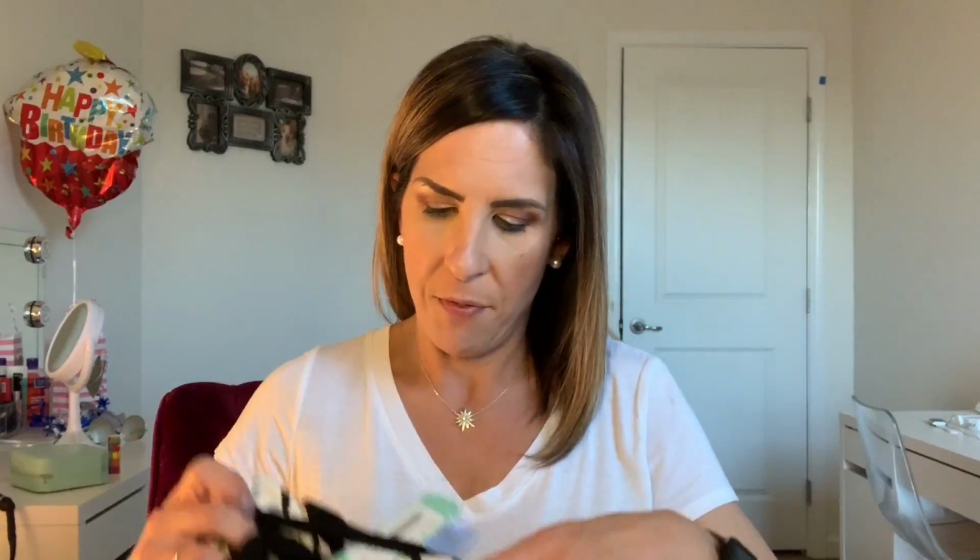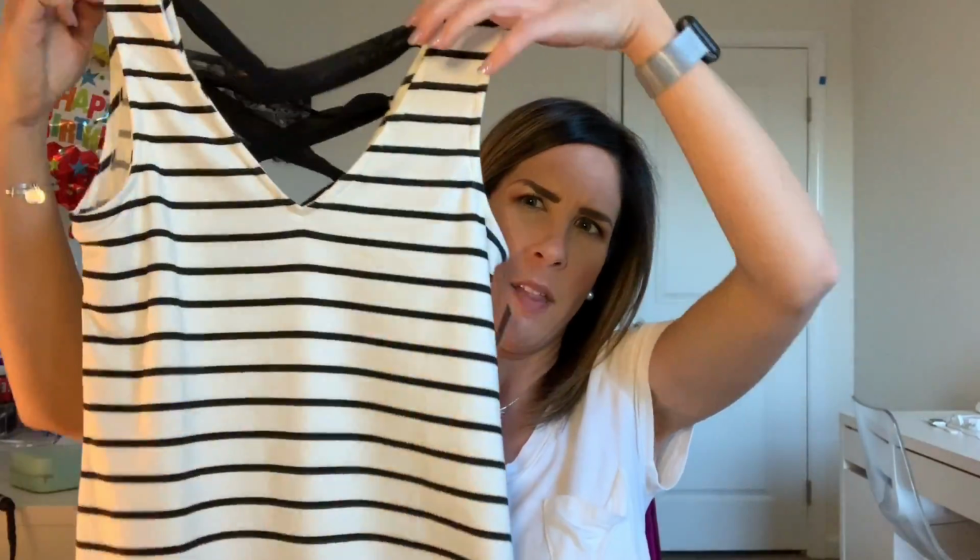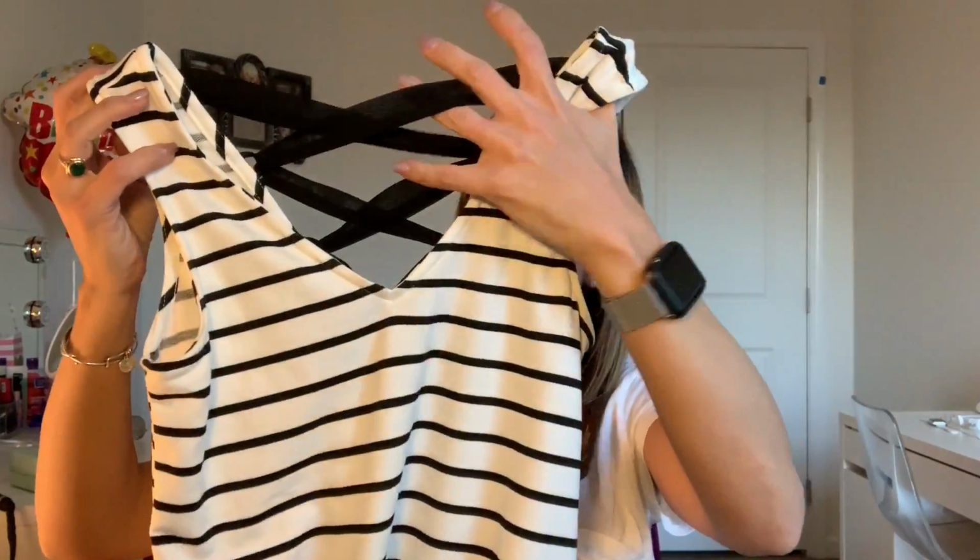So the first item is this dress. It just didn't do anything for me. I like the back, the black crisscross, but I think on my profile I have no dresses. I only like maxi dresses and maxi skirts. So this was the Fortune and Ivy Liberty back detail knit dress, and that was $44. Not a bad price, not at all.